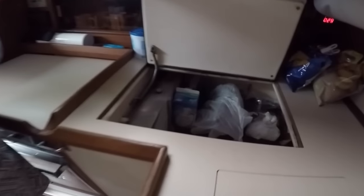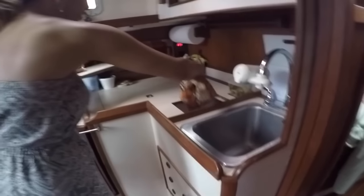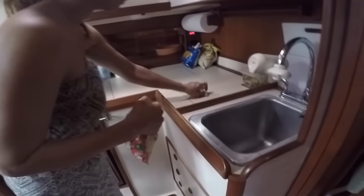Wow, that thing is huge. And it's, you know, got the cold plate that keeps everything really cool. And of course, you know, got the storage here. We call it the snack hole. That's right, the snack hole, which I'm about to put another snack in there. There you go. Goes in the snack hole.